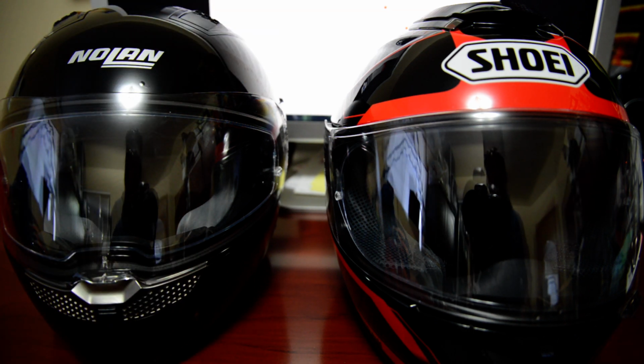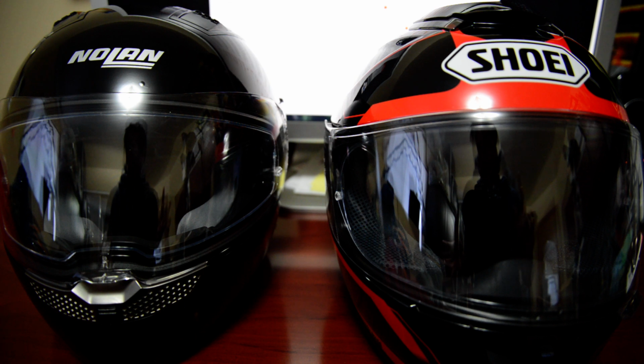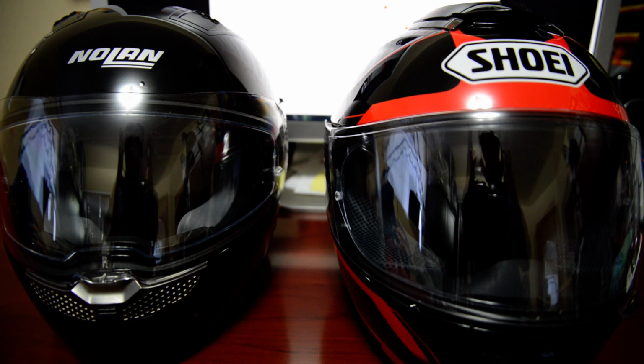Alright, so let's go on to fitment here. My head measures 21.75 inches, and I bought a medium in the Nolan. However, the Nolan was a little big for me as I wore it. So that's another thing to keep in mind. When you wear your helmets, when you first put it on, it's going to feel a little snug or tight. If it feels tight, then you shouldn't buy the helmet, but if it feels snug, it will loosen up as you take it on and off. Especially the full face helmets, it will loosen up very quickly, and that's what happened with my Nolan helmet.